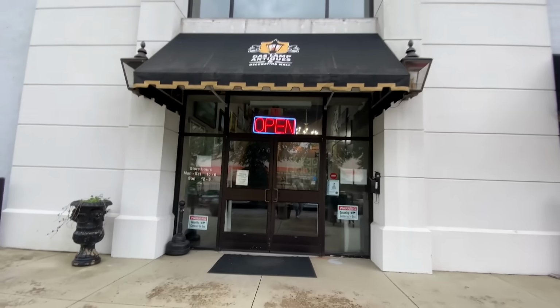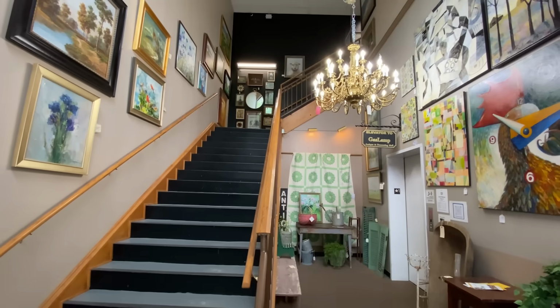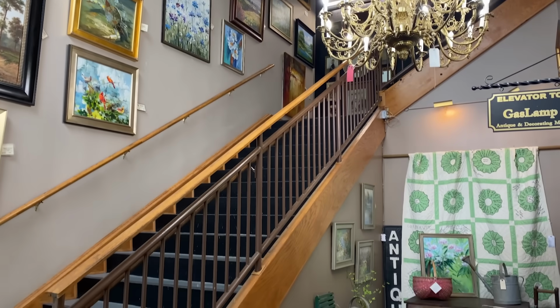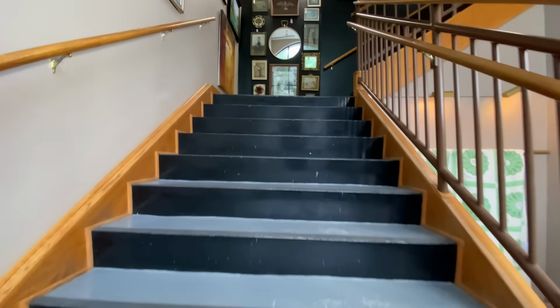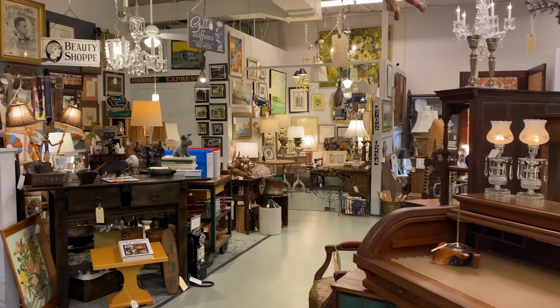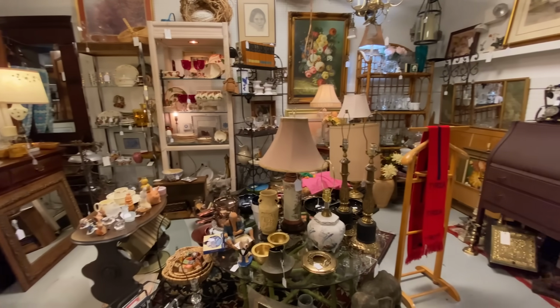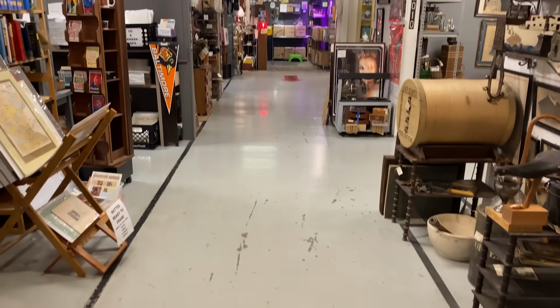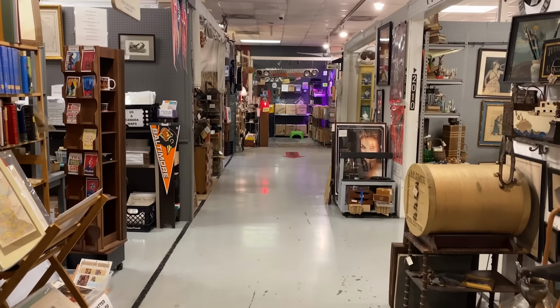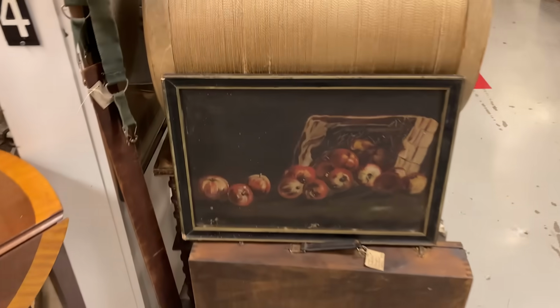Now let's head into an antique store. This is Gaslamp Antiques, and they have so much inventory. There's so many different booths owned by different people, so you're gonna see a huge selection in here. The prices are higher, so I like to come in here and find really special, good quality items, or just find inspiration from the antique store and find something similar at a thrift store. So I love just checking out everything around here.